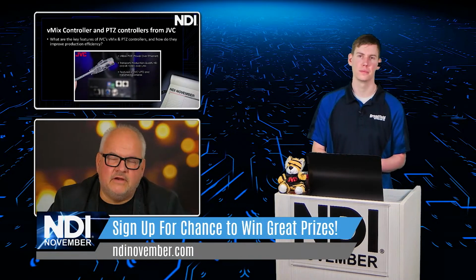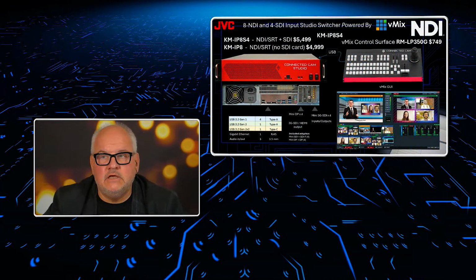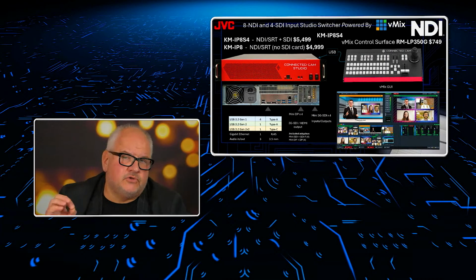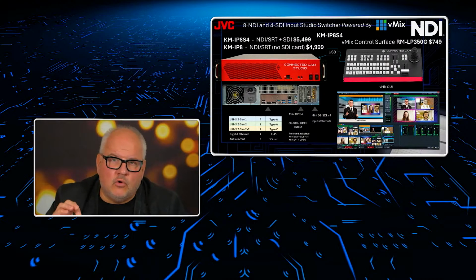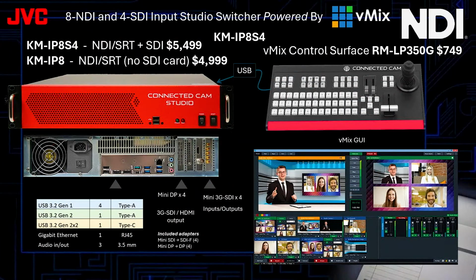RMLP350 is a very convenient control surface for VMix. First of all, you can address inputs and outputs instantly by pressing a button in a traditional mixer way, in addition to using the Web GUI on the monitor. So you can select up to 24 inputs directly by pressing 1 to 12 or Shift 13 to 24. You can also choose transitions. You can control audio. You can start and stop recording. You have a T-bar for gradient transition.